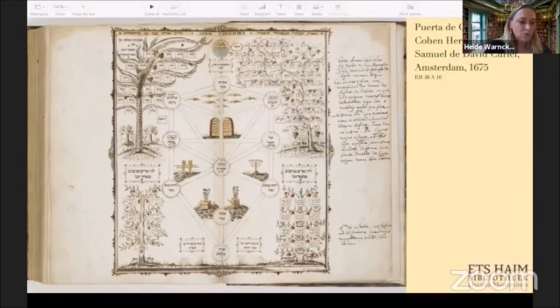This is also a beautiful manuscript. The book is called Puerta del Cielo, Gate of Heaven. And it is a Kabbalistic work about God and the cosmos. It was written by Abraham Cohen de Herrera, who was born in 1575 and went to Amsterdam after 1590. And there he converted to Judaism. Herrera had a very strong influence on the spiritual life of the Amsterdam community. And this is also one of the three manuscripts that still exists, a very unique manuscript.